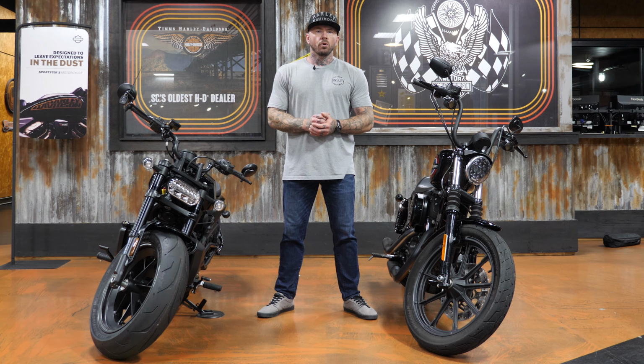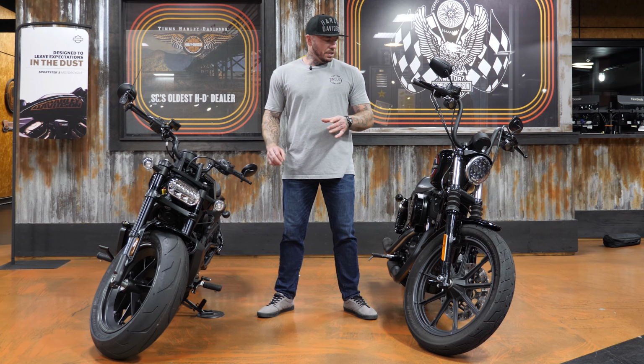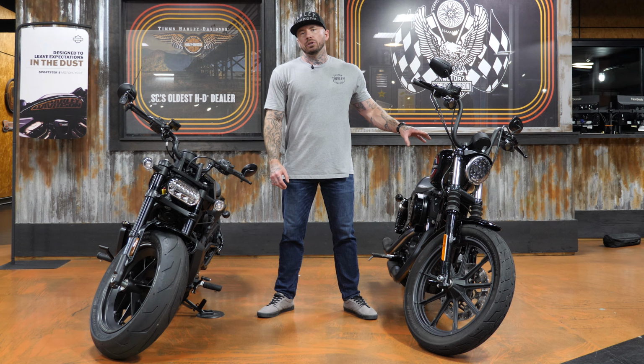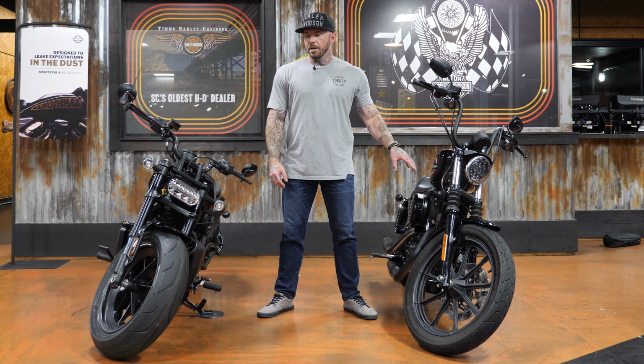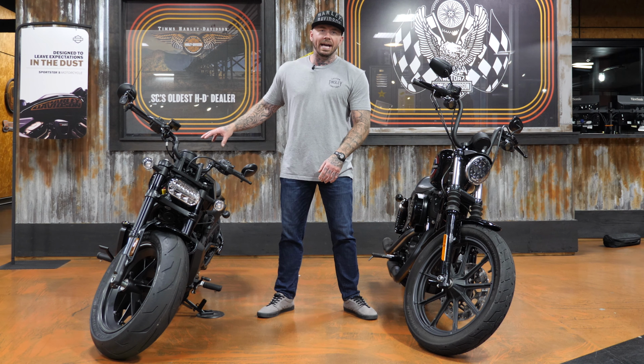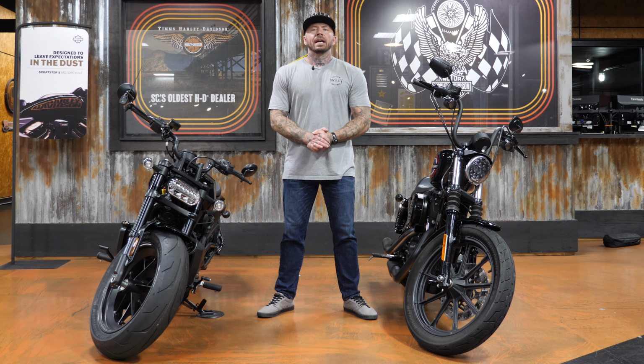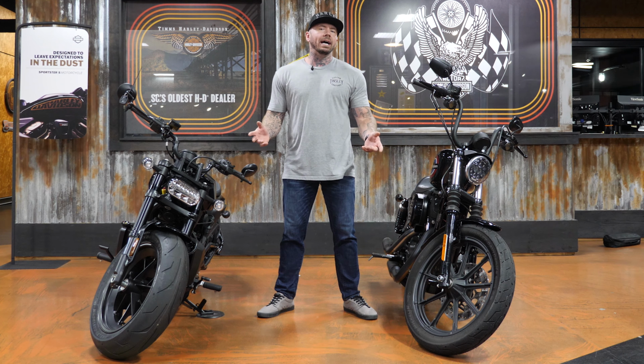Now with that, if your biggest goal is to get all the performance you can out of your Sportster, well, out of the box, I think this one has got more than you would ever get this one to, short of doing some kind of big engine build and realistically probably throwing a turbo on this thing to get it anywhere close to the power and performance that this one has out of the box without spending any extra money.